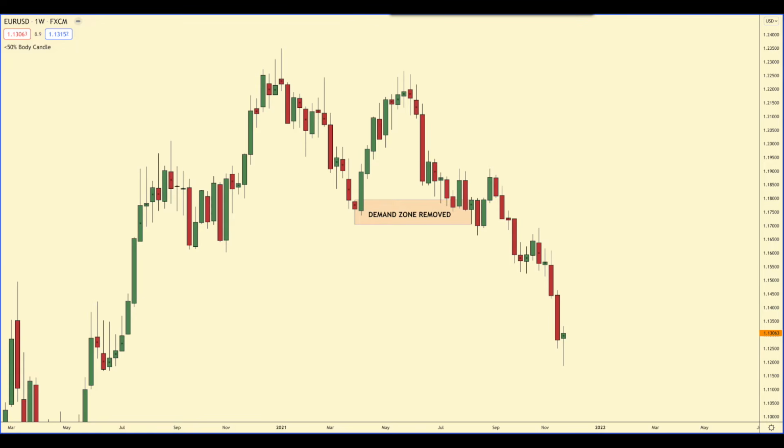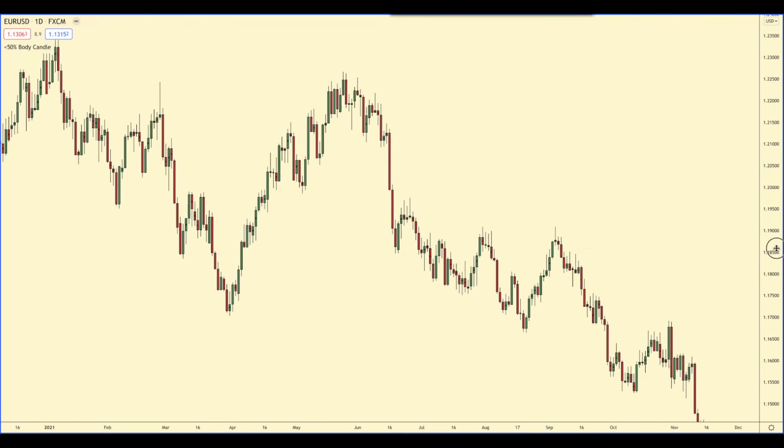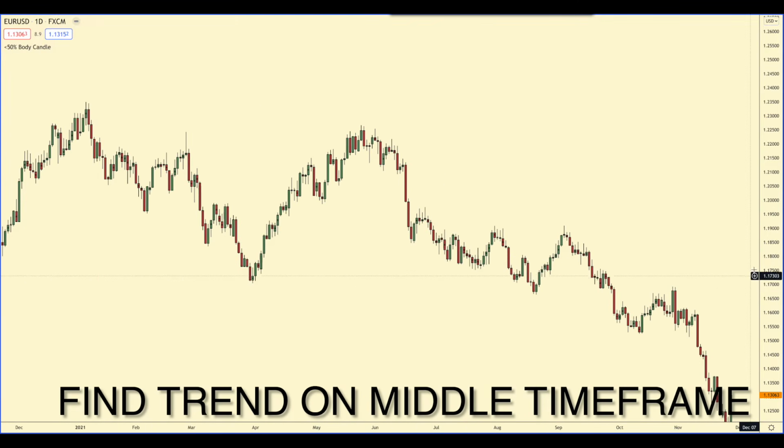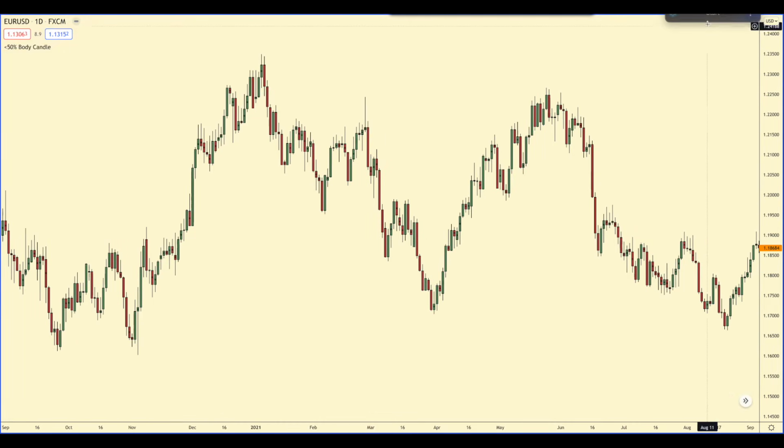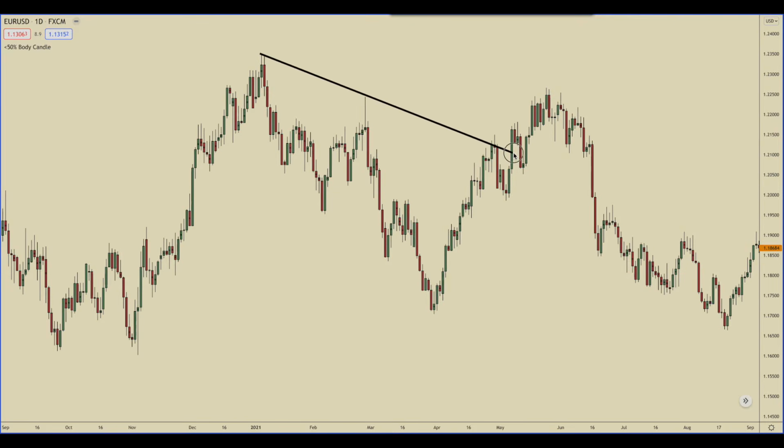Next, we'll go to a daily chart. And clearly, at this point in time, price was in a downtrend as well. There were times when we paused the downtrend. As you can see here, though, we clearly had a downward trend right here as soon as this low was broken.